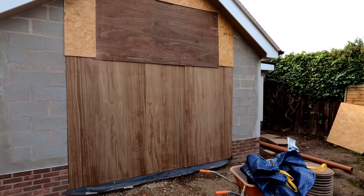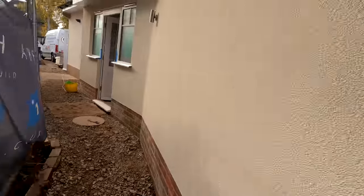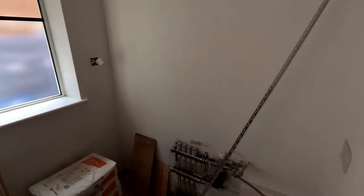All the rendering's done around there as well. Will is just up on the roof at the minute. I'll show you why in a second. We'll get there. So yeah, that's the outside. And then in here, plastering has been going on, painting has been going on. So this is all looking good.